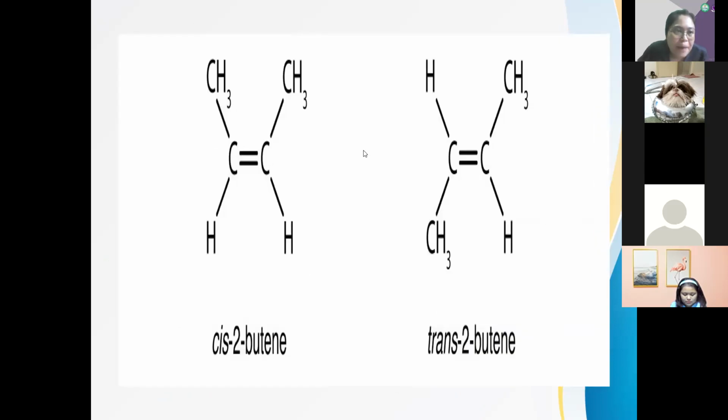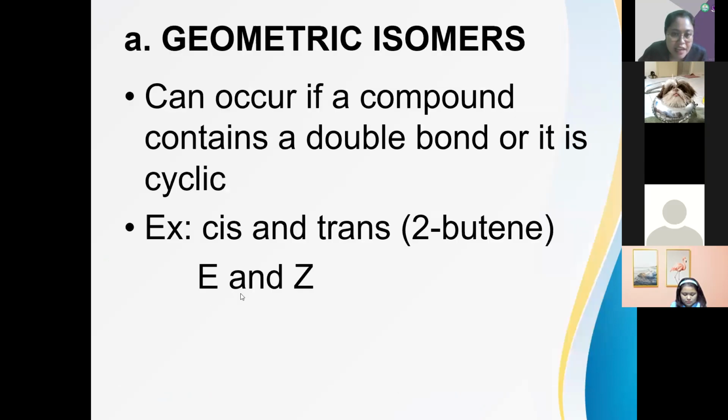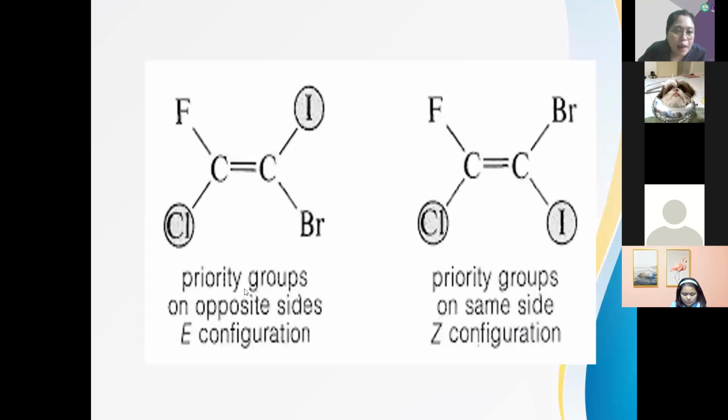Pagkalimot ko. Okay? So, another class na meaning sa E and Z is this one. We have the priority groups on opposite sides. Ang tawag na to ana kay E configuration, but if the priority groups is on the same side, we call that Z configuration. So wait lang. I think I have a copy of this sa, how do you know the priority? Let me check. Isulat na ko ha.